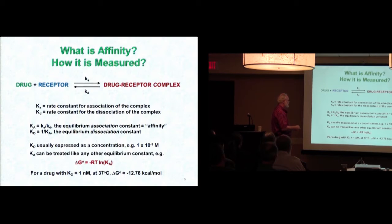This is the actual equilibrium association constant, which refers to affinity. For high affinity drugs, that constant is typically 10 to the 9th, 10 to the 10th. But it's hard to measure and not easy to work with. So what they usually do is the inverse, 1 over Ka, and this is what they typically talk about. Kd is 1 over Ka.